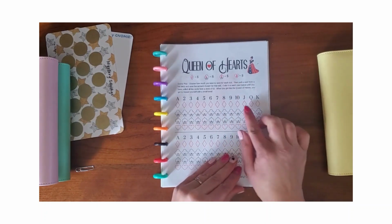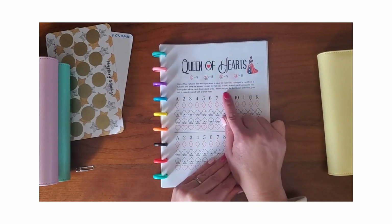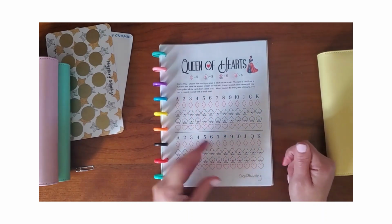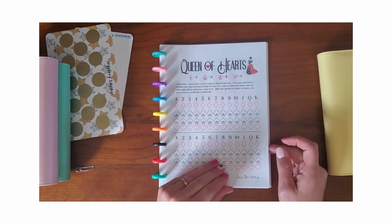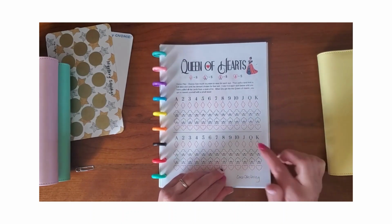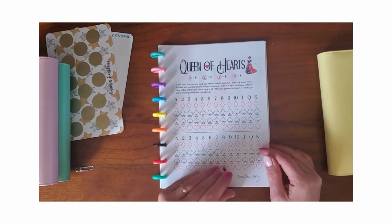So I believe, and then it looks like if you get a queen, when you get a queen of hearts, you get to reward yourself with a small treat. I'm not really for sure what that means, if I get to just pick what I want to save. But if anybody else plays this game, let me know what you use for your small treat.